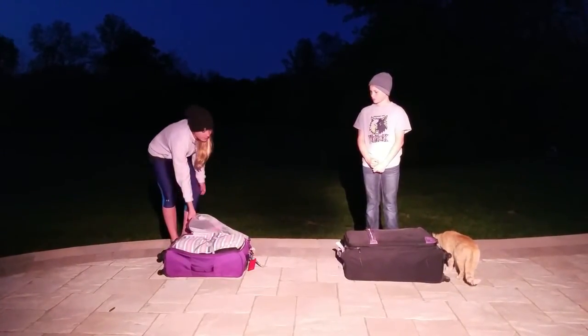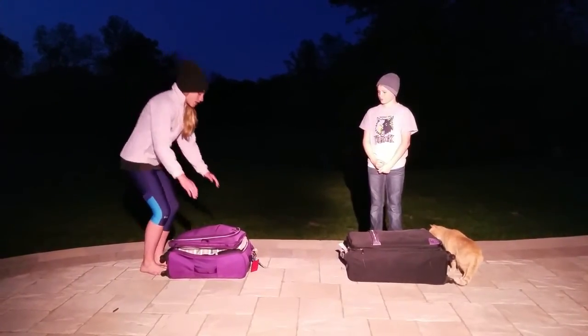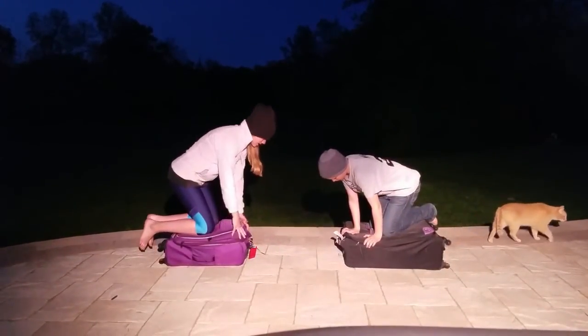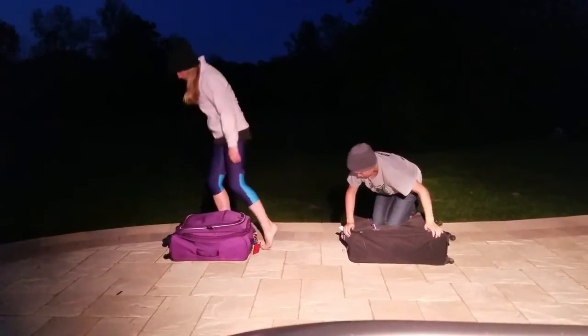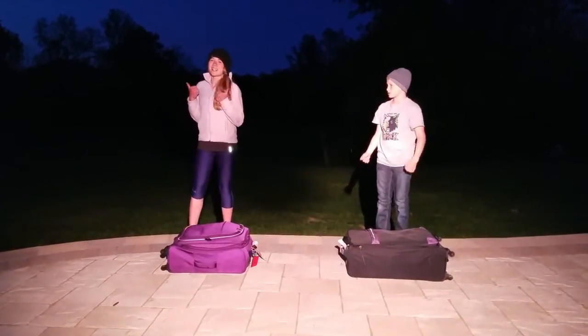So, first step, once you have everything you need packed, you're going to close your bag and double check that you have everything. Then jump on your bag so that everything gets smashed down. And then you zip your bag up, pull it around, and that's just pretty much it. So wish us luck.